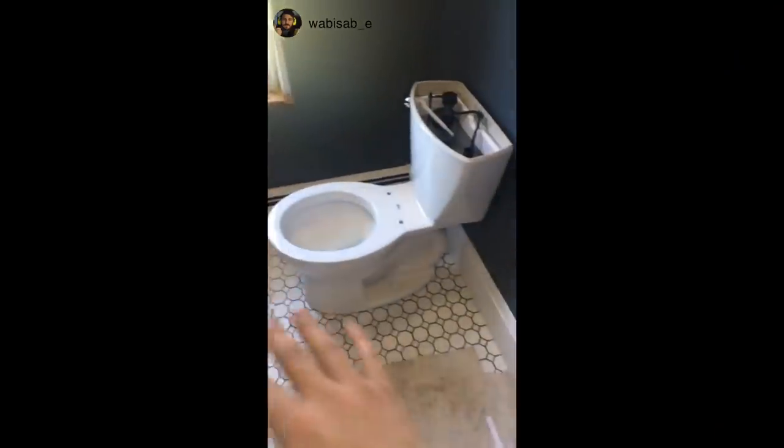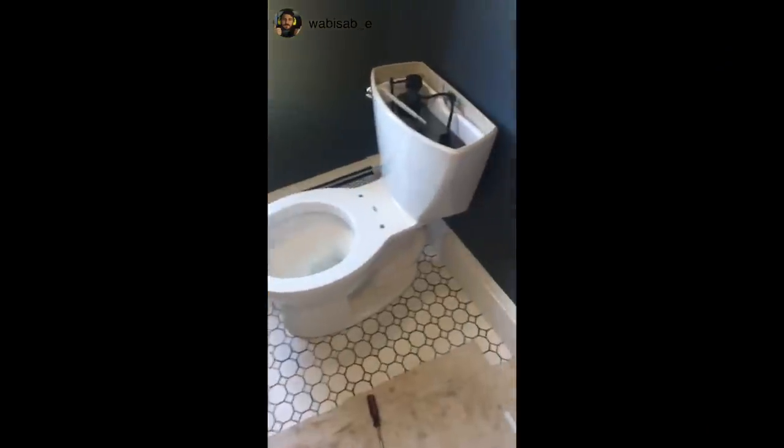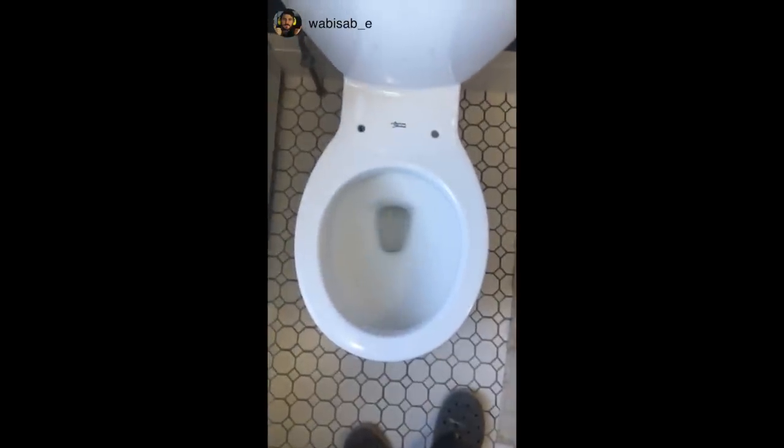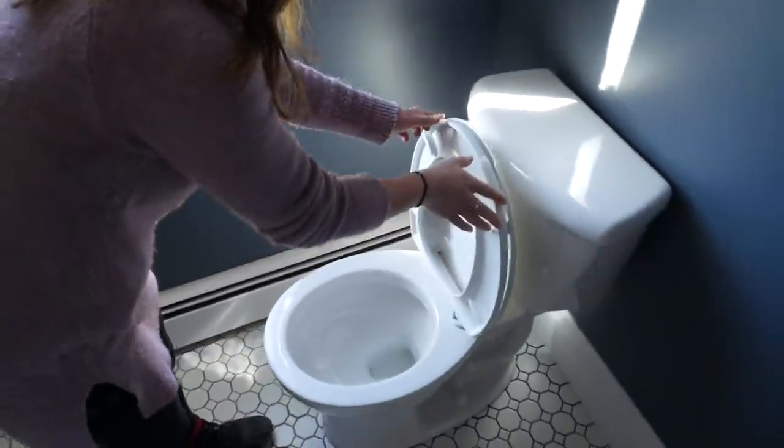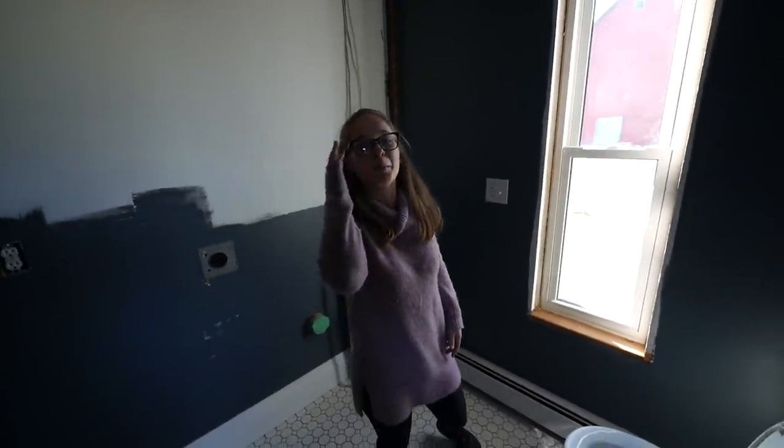Let's try this again. And we have a toilet. And it works. Now to christen it. Yay! It's so pretty! I never loved a toilet so much in my life. Okay, get out, I gotta pee. But seriously. Oh, okay. I need toilet paper.